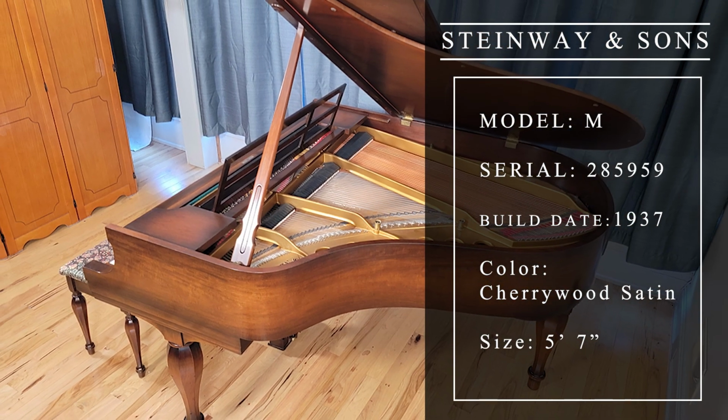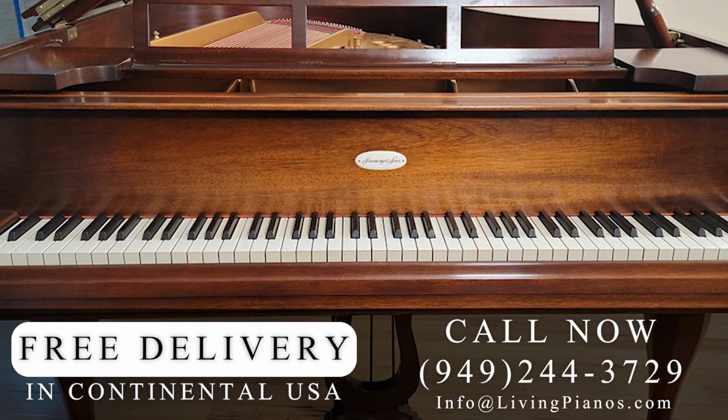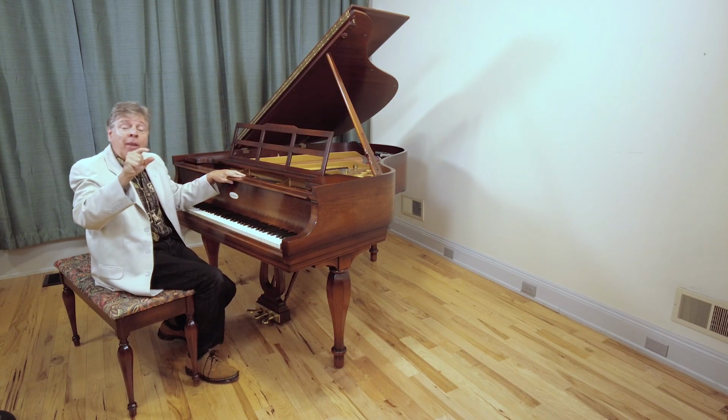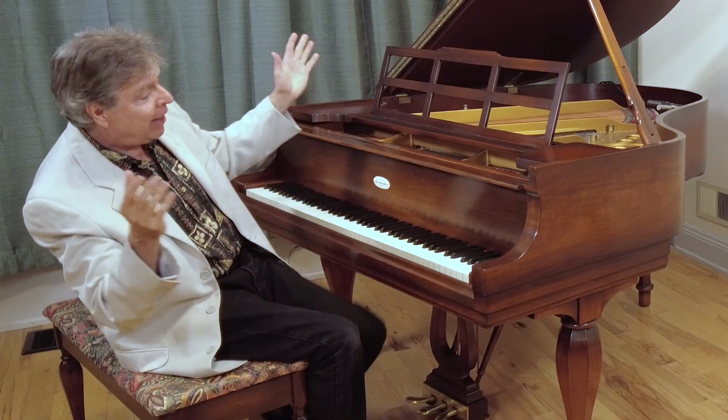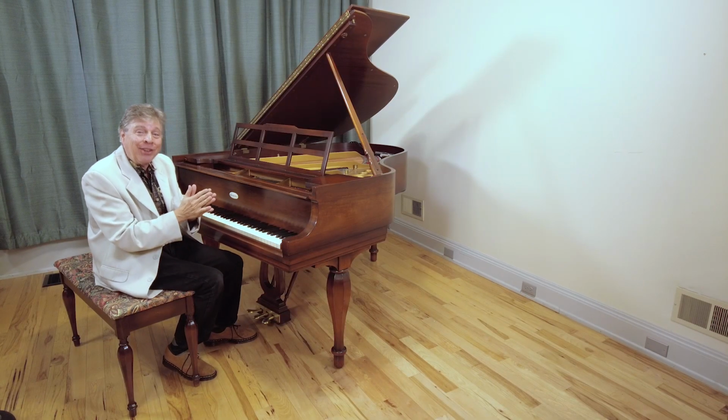A truly extraordinary instrument. In fact, this art case was only manufactured at a brief time in the 1930s and again, even a shorter time in the 1980s. Look at this magnificent furniture. But this instrument is not to be believed. It's a joy to play.